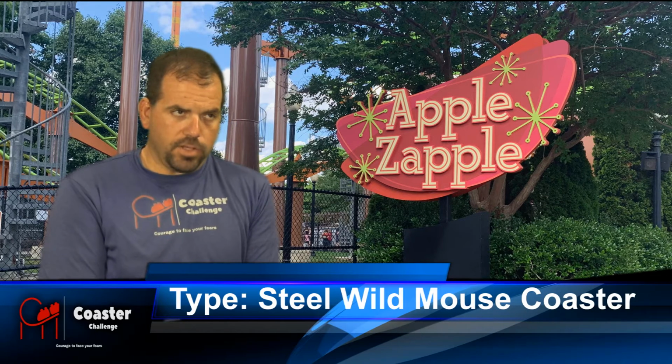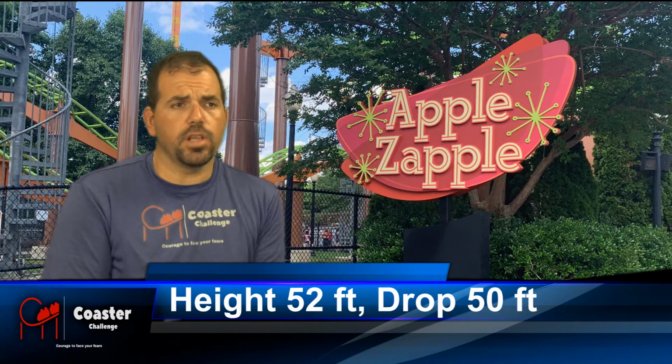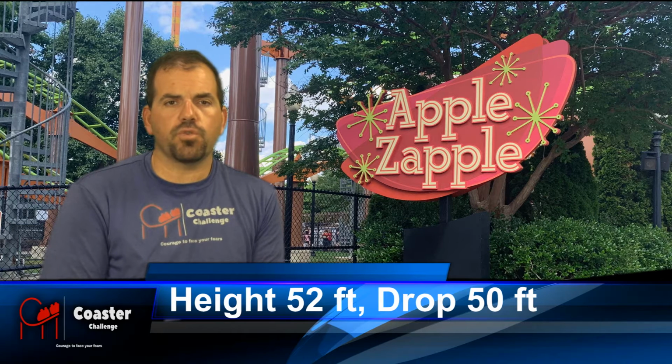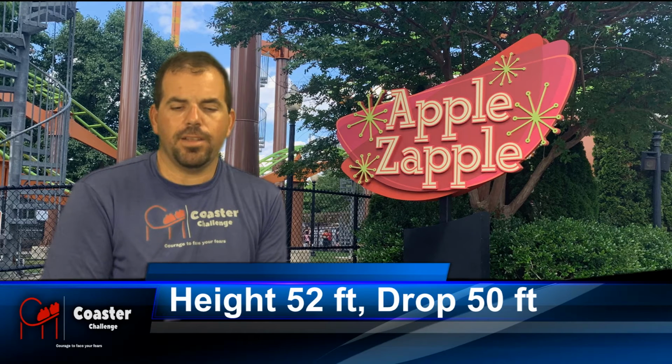My first Wild Mouse coaster that I ever got to experience was Goofy Sky School over at Disney's California Adventure. And I'll never forget when I went on that coaster, because my friends and I were outside having lunch right next to it, and we were just hearing people screaming left and right on that coaster. So when I looked at Apple Zapple, I saw that this one is actually going to be a very similar coaster.